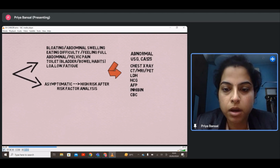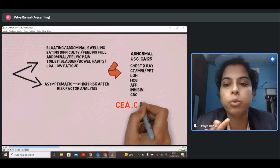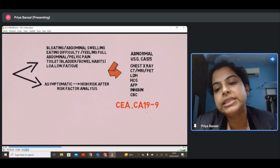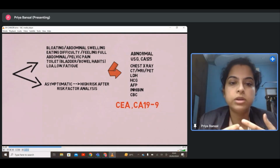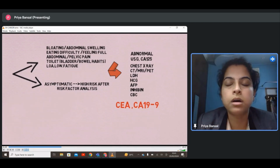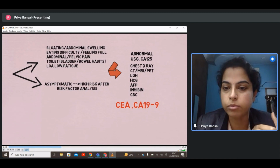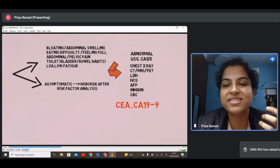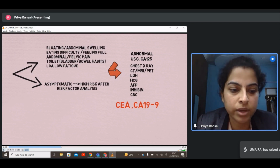Then the other two tumor markers I would suggest also to do are CEA and CA 19.9. CEA is basically a bowel cancer marker, and CA 19.9 is a hepatobiliary marker. Of course, this is something we will do once the patient comes to us with an ovarian cancer, just to rule out that this ovarian cancer, as we all know about Krukenberg's, is not coming from the bowel or hepatobiliary. Why I'm telling you this is basically when a patient is already having all these sets done, why not write these two as well? It will save time and the hassle for the patient.